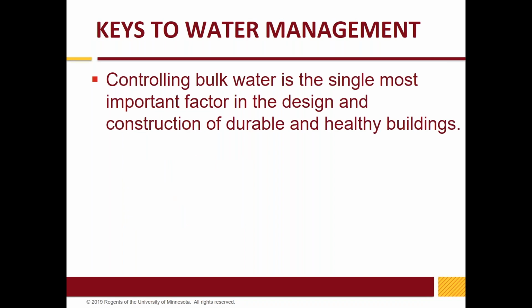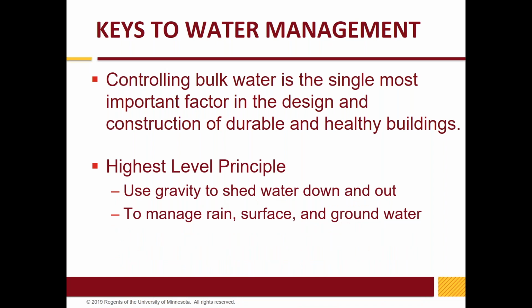So controlling bulk water is clearly the single most important factor in the construction of robust, durable, and healthy buildings. The highest level principle is to use gravity wherever we can to shed water down and out. Use that to manage both our rain, surface, and groundwater. And in a sense, just drain everything.